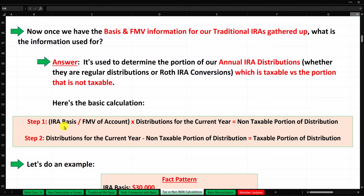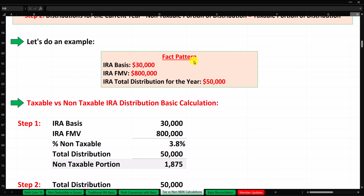Step number 1, we take the IRA basis for all of our traditional IRAs combined, and we divide it by the fair market value of all of our traditional IRAs combined. And we multiply that answer by whatever the distributions from our traditional IRAs are for the current year, the grand total. And whatever number that comes up with, that is the non-taxable portion of the distribution for the year. Step number 2 is we take the total distributions for the current year, we subtract off the non-taxable portion of the distribution that was just determined in step 1, and that will give us the taxable portion of the distribution for the year.